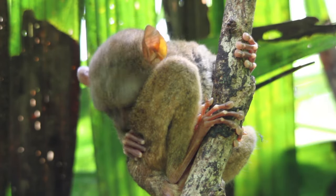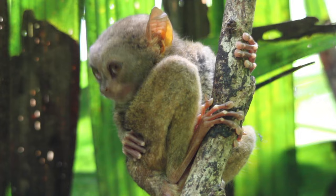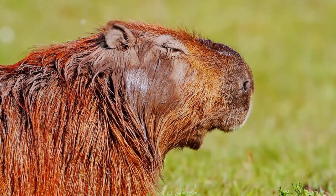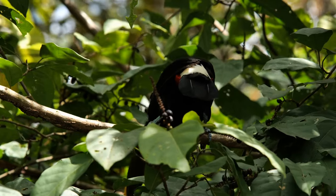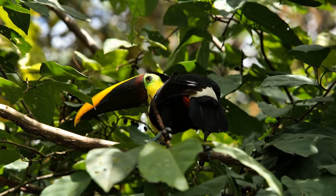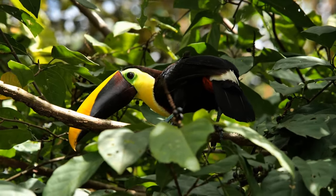These 10 animals are just a tiny peek at the amazing variety of life in the rainforest. Each one is special in its own way and has an important job in the forest. They show us how exciting and important nature is, and why we should take care of our rainforests, so people can discover and enjoy them for many years to come.